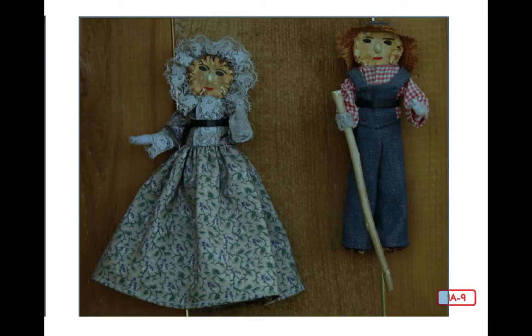Because children were expected to help out with every one of these chores, they did not have a lot of time to play. The few toys they had, they usually made themselves. Sometimes girls made dolls like these out of parts of a corn plant, and sometimes boys carved small toys out of wood. Most boys worked the farm alongside their fathers, taking over the family farm when they became older.